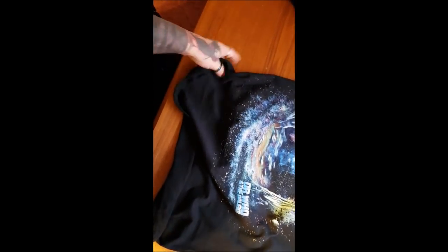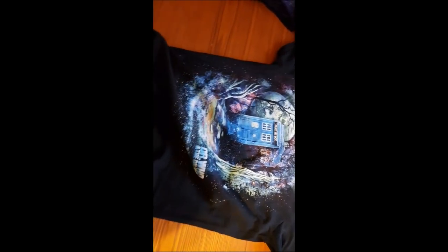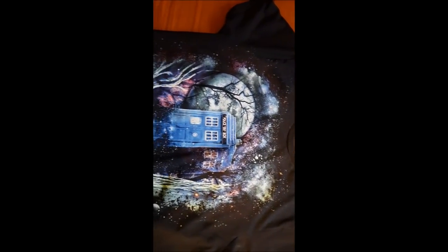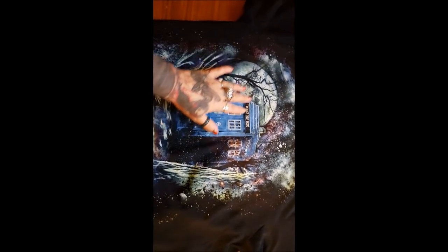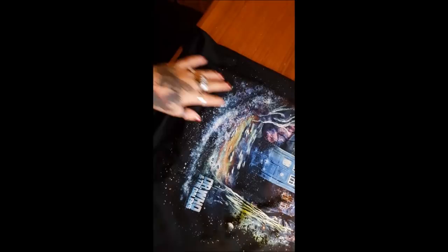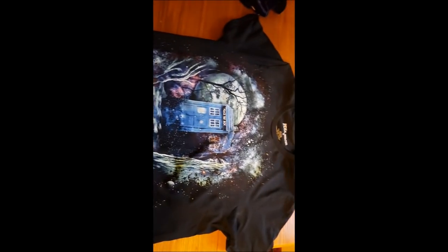Because in New Zealand, anything with Doctor Who, it's just a picture of the TARDIS on its own. You don't really get these pretty backgrounds as such, and this one you do. So this is a gorgeous shirt. The background is so pretty. It would be even better if it glowed in the dark, but that's all right. I was so in awe when I saw this shirt. I was just like, oh my god, I want it, I want it, I want it.